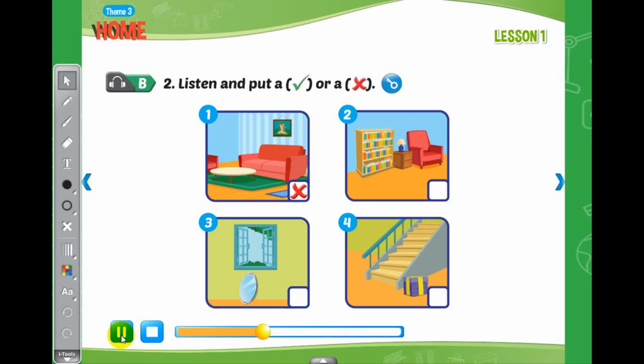2. I can't find the lamp. Is the lamp between the armchair and the bookcase? Yes, it is. Great. Can you give it to me, please? Sure. 3. Lucy? Is the mirror below the window? Yes, it is. Do you want it? Yes, please. 4. Is the purple box near the stairs? Yes, it is. Okay. Look in the box, Lucy. Wow, Daddy! There's a little cat! It's for you! We can bring him to our new home.